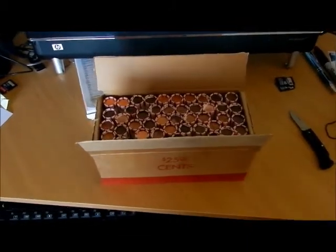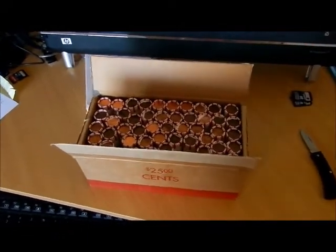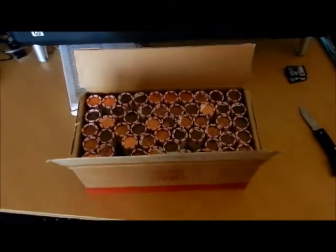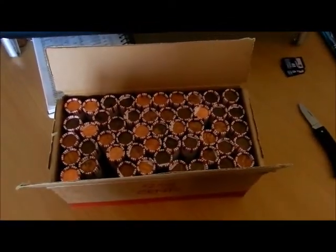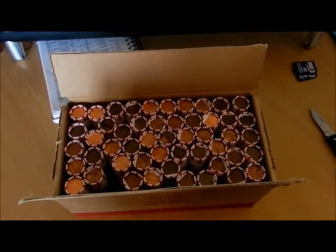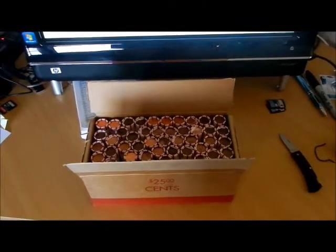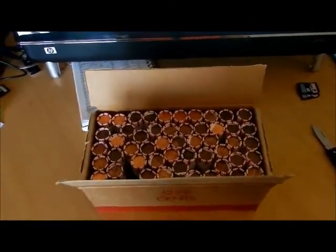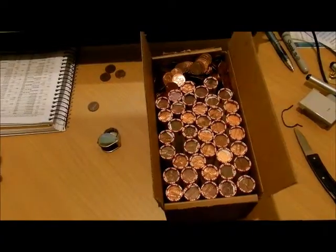Hey, my wife just stopped by a bank and got me a box of $25 pennies. I gave her $25 to do that for me, but that's cool. A really nice thing is, they're not all the same years. They're not all 2012s. It'd be really nice if they were 2013s, I guess. But that means there's going to be a variety of coins in there, and that's what I love. I love the variety of coins. Let's see what we can find in this box.